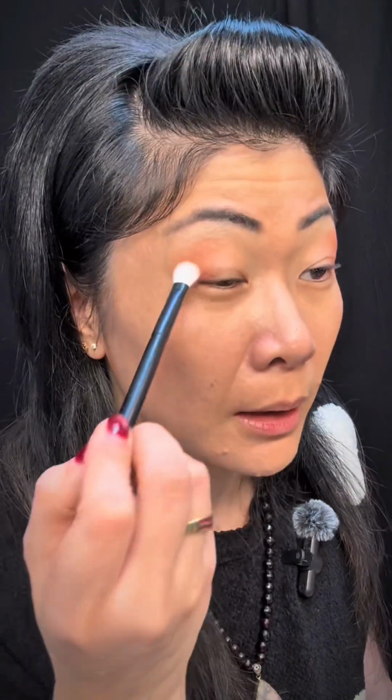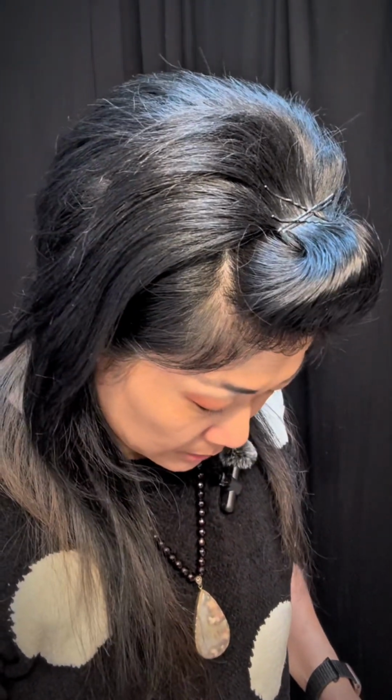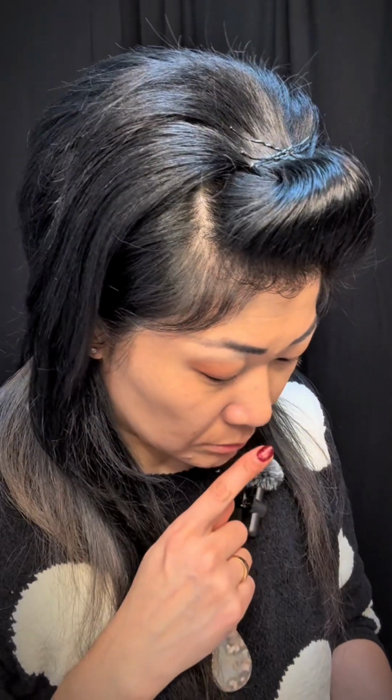Oh, look at this color, hey? Like it just blended, it went on super easy breezy. Okay, are we ready to move on? Let's pull this in just a little bit. Okay, now let's do this shade.